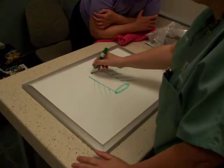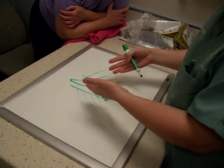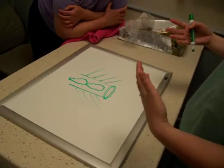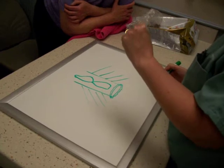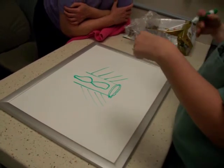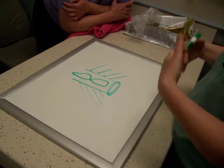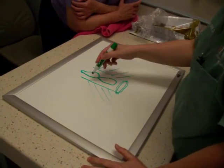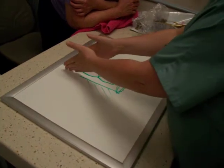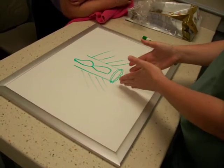So when poop comes in and stretches the rectum, it tells your body poop's coming down, and you squeeze your anal sphincter to hold it in. Then when you're ready to go to the litter box or the toilet, you relax your sphincter, squeeze your abdominal muscles, and the poop comes out. There are these muscles on either side of the rectum that keep the rectum straight and keep the poop going straight out the body.